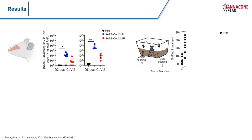In a normal condition, so PBS-treated mice, they should spend more time sniffing the female bedding, as monitored here, evaluating the sniffing time. However, if mice are anosmic, they should spend less time sniffing female bedding. Indeed, both upon intranasal infection and aerosol exposure, in particular 3 days post-infection, we have a reduction in the time spent sniffing female bedding, meaning that these mice are anosmic.